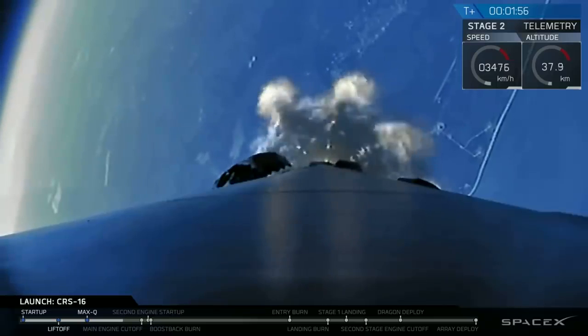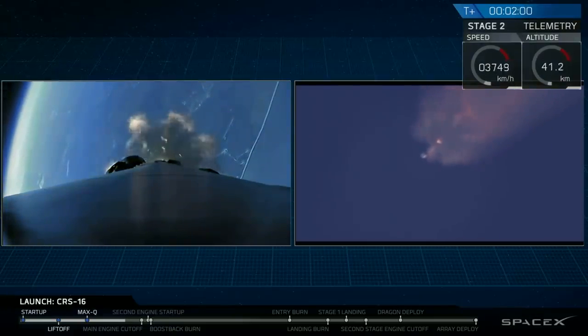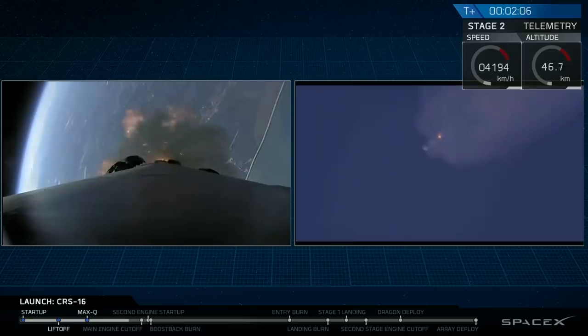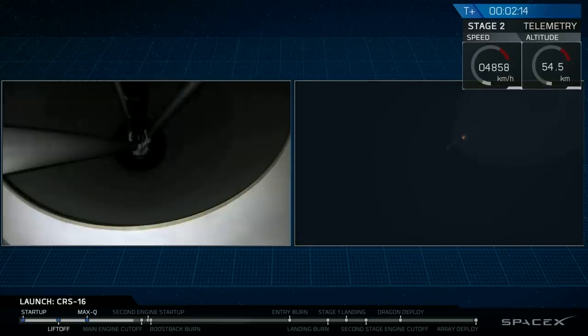Next major activities coming up in about 25 seconds. We'll have shutdown of the 9 first stage engines. We'll get stage separation and ignition of the second stage to propel Falcon 9 and Dragon into Earth orbit. We also hope to see on the left side the first stage flip around and light 3 engines to begin the path of coming back to landing zone 1 at Cape Canaveral.